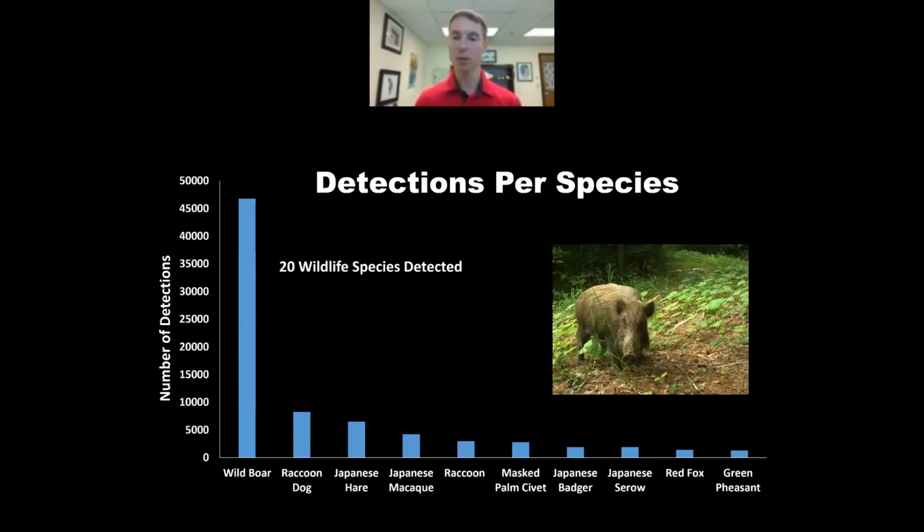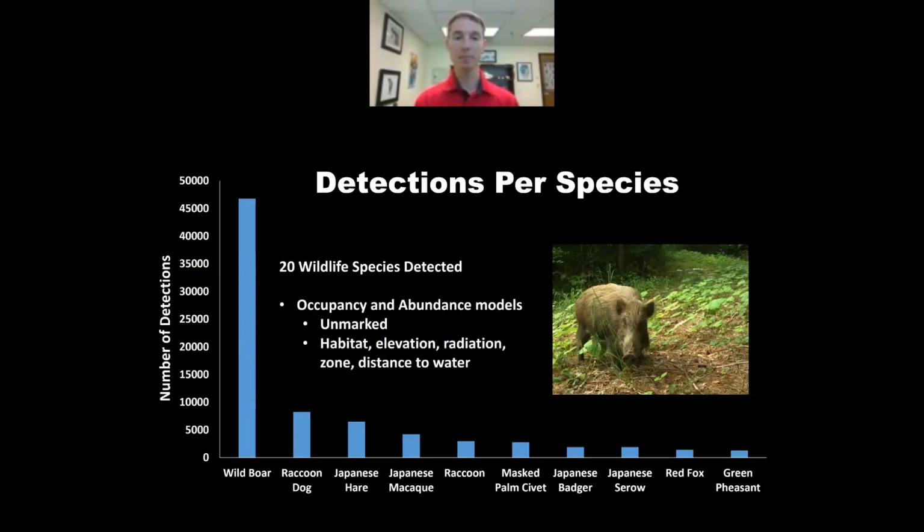In fact, as you walk around and drive around, you see wild boar routinely throughout the landscape. And so the next most abundant species, at least in terms of detections, were raccoon dogs and Japanese hare. But in general, just an exceptional number of wild boar detections throughout the landscape.